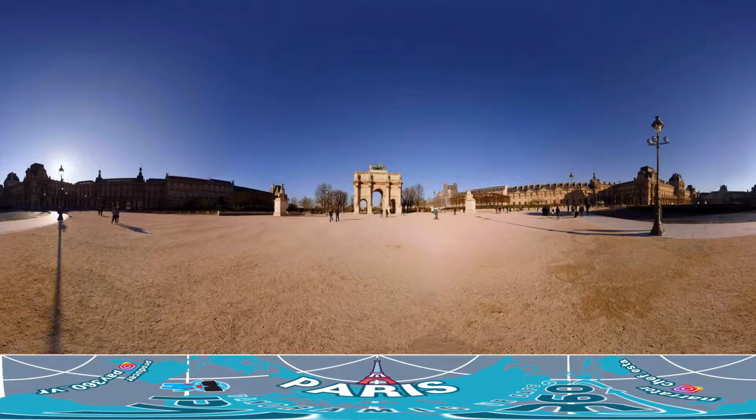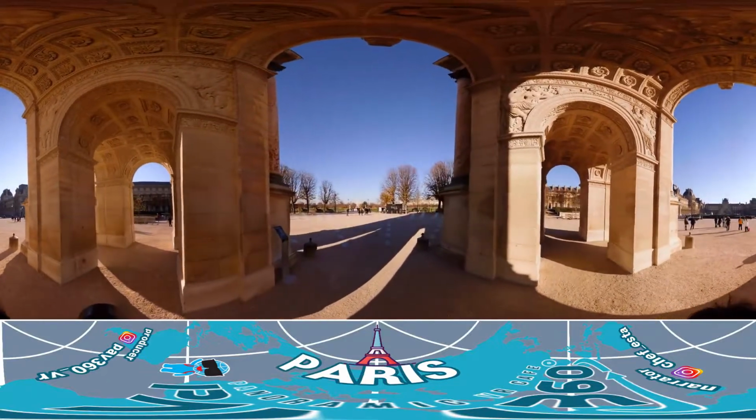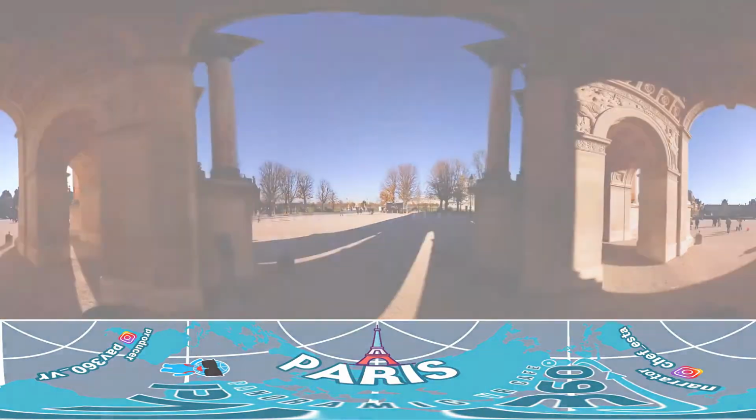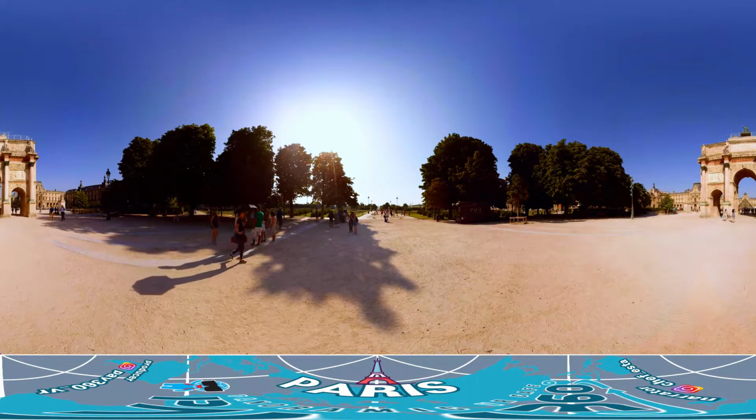At the entrance of the Tuileries Garden, you have the famous Arc de Triomphe. This arch was created in 1805 by Napoleon. Let's take a walk around the Tuileries Garden by entering through the Triumphal Arch. The Tuileries Garden is located in the center of Paris, similar to how Central Park is situated in the heart of Manhattan.